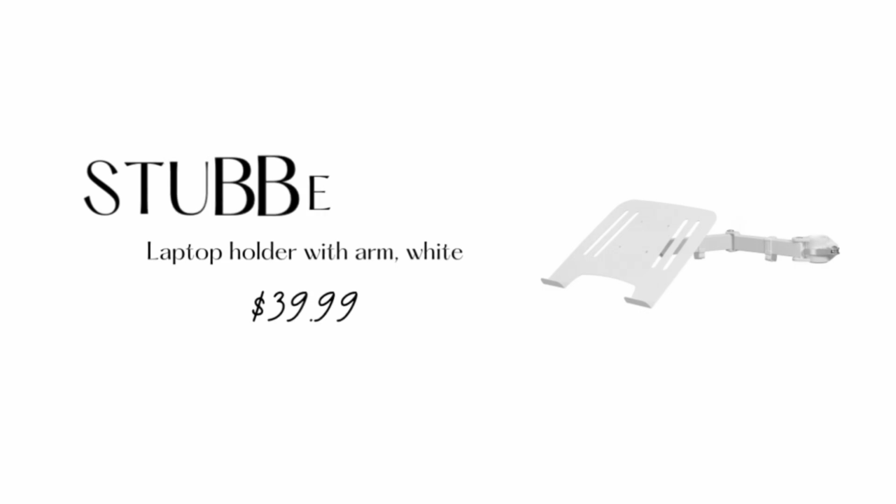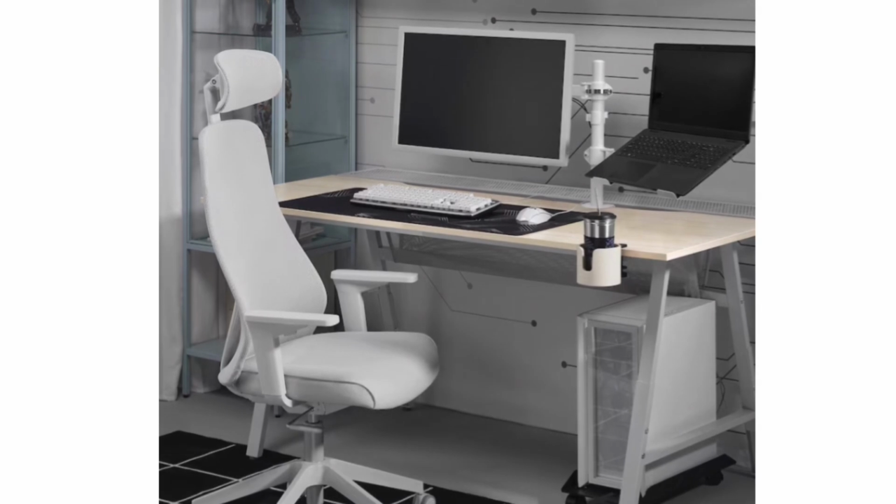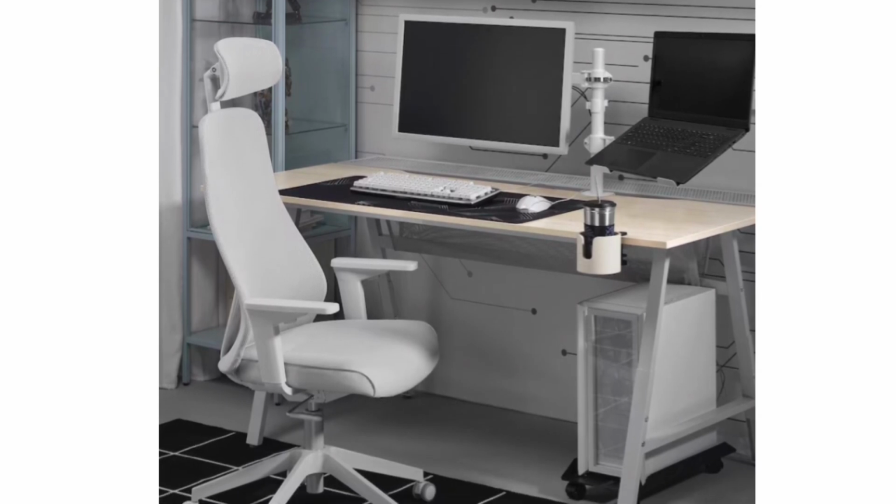The LOBERGET laptop holder with arm is the ultimate space saver. Get your laptop off the desk and into the perfect ergonomic position. Goodbye neck and shoulder strain. Pair it with the LOBERGET bracket for a sleek, organized workspace.